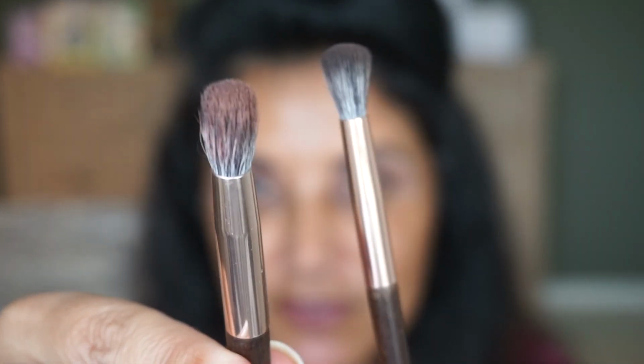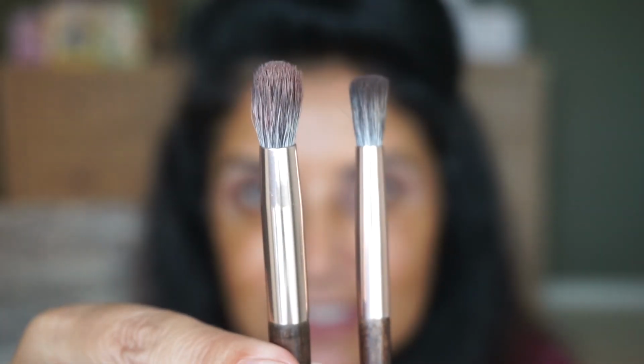Now let's go in with the smaller brush. This one's a little bit more fluffy, but not as thick as the first one that I used. So here's the first brush I used, and this is what I'm going to use now. So you can kind of see the difference there. I'm going to go in with this shade Malibu, and just place that in the outer corner of my eye to see the color and the pigmentation. Okay, maybe I need a little bit more than that.